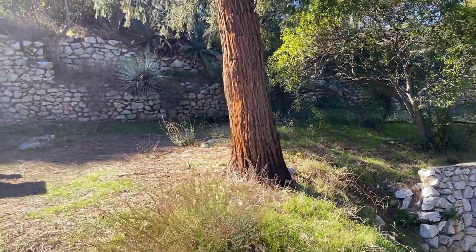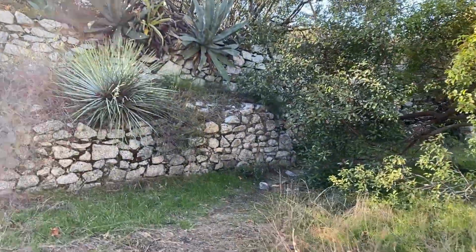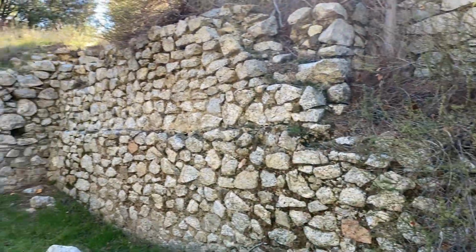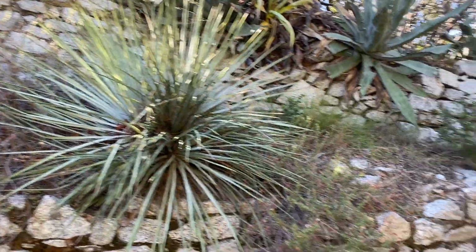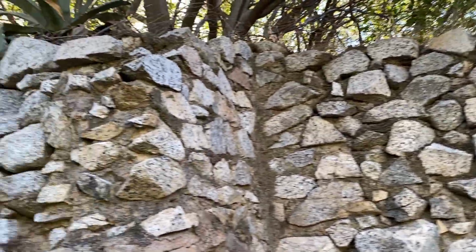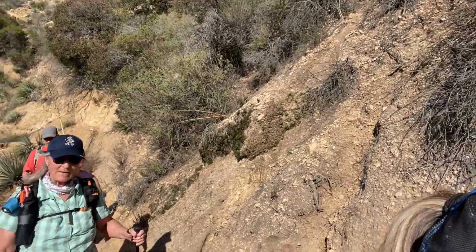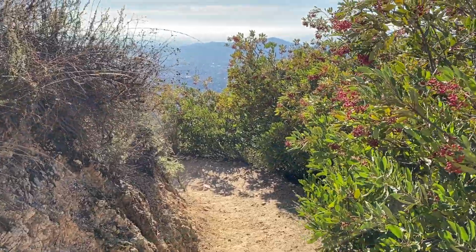Okay, so we just came down. Some more of the resort. This is pretty fantastic. The foundation here, very, very cool. Very cool, the plants coming out of the foundation. Alright, so we're heading down. Down, down, down. Down, down. Ooh, this is slick.